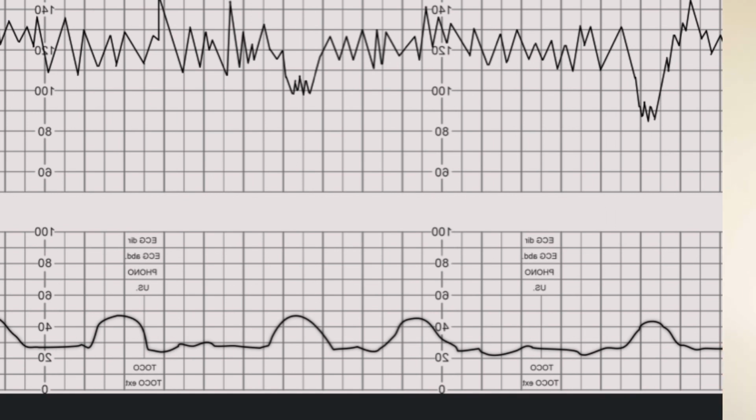The normal baseline is within 120 to 160. We can also consider 110 to 160. So you should look at that baseline on the CTG. Another thing is variability. Variability is the beat to beat difference. You want the CTG to not look like a straight line.